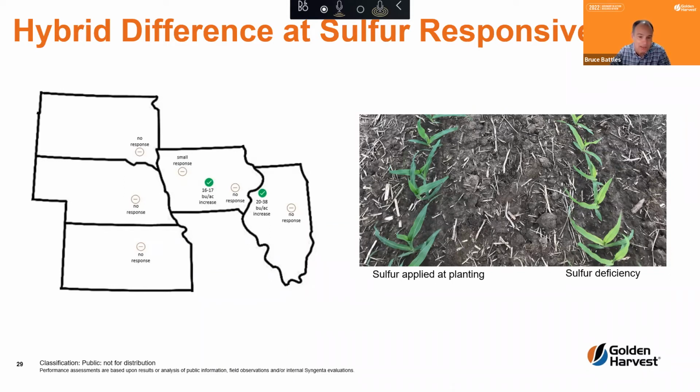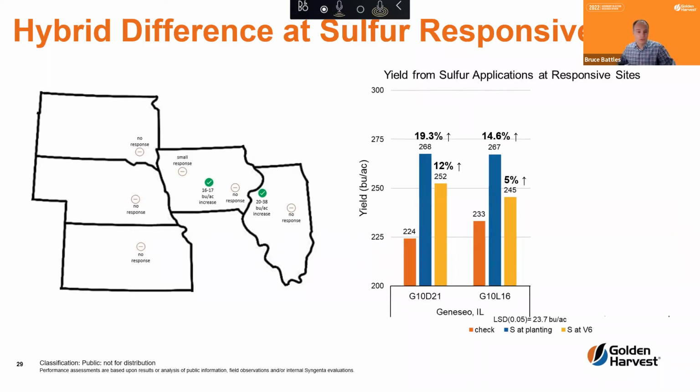Some of the other locations that were non-responsive, when we started looking at them and examining them after the fact, either had a history of manure applications or were generally high in organic matter content, and that really starts explaining why we didn't see a response at every location consistently across the board. When we look closer at some of these responsive sites, though, in the graph on the right, you can see the example of both the two hybrids we had in this trial, 10D21 and G10L16 at Geneseo, Illinois.